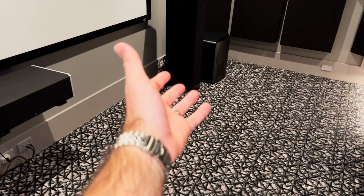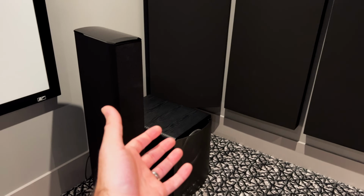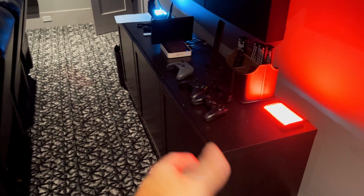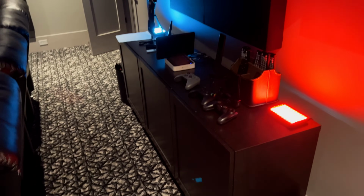In fact, if you count the towers, I have 6 subs, because these have 12-inch subs as well, over there and there. They're also being used for bass. You can say that this theater is a 9.2.6 theater, but I'm going to stick with 11.4.6. This is just an IKEA thing that we had in another room. We decided to repurpose it for the theater, just to put stuff on it, remotes, and have a little extra storage in it.